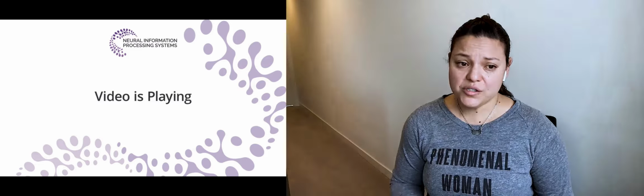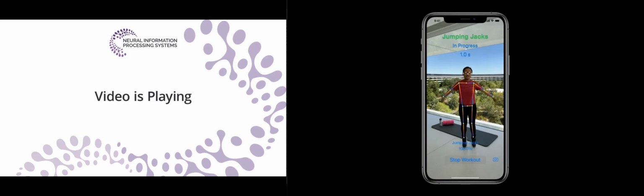Let's check out some examples. One such example is action classification, which can enable compelling interactive experiences. Here, joint key points are extracted for each and every frame, and then their sequence across time is classified to determine the current action. In this case, whether the user is completing their 5-second interval workout challenge.